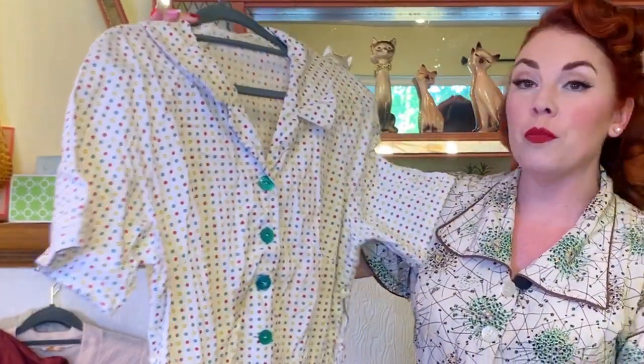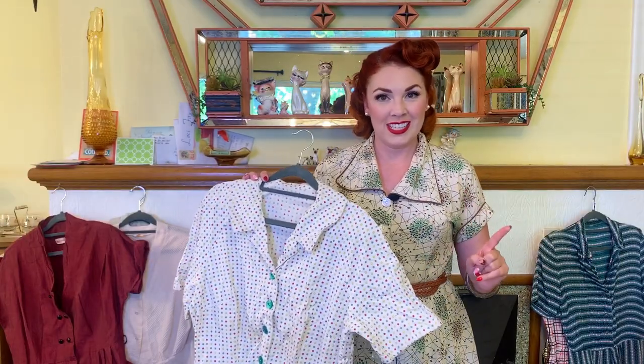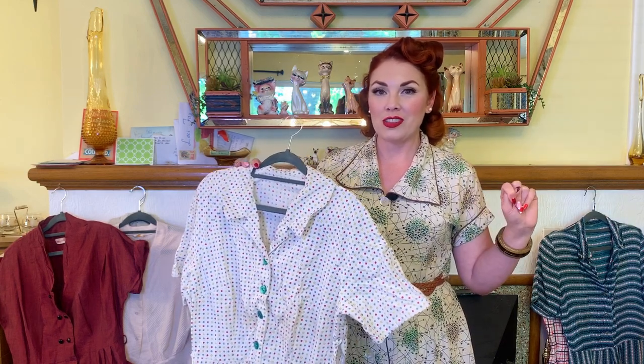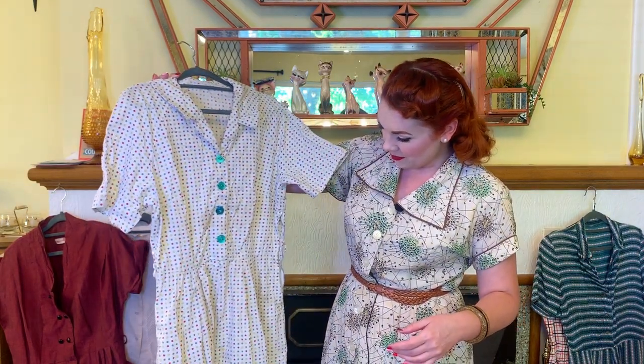I didn't see the belt, but here's the other thing. I've got to go back and look because there was a box of belts and I'm pretty sure some of them go to some of these dresses. So I'm going to have to check out the belt situation if I can make it back over there. So yeah, I thought this one was really pretty. Super cute, in really, really good shape. Just a nice cotton shortwaist dress.